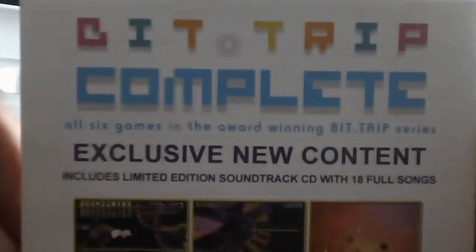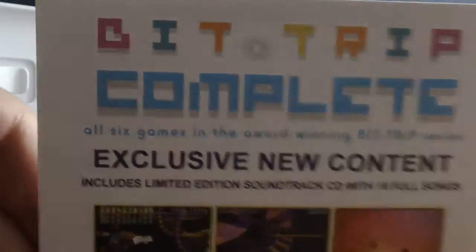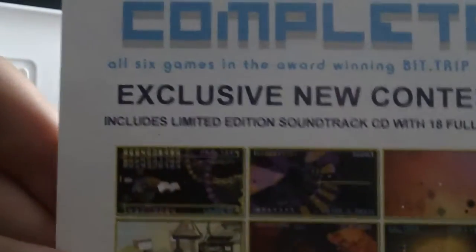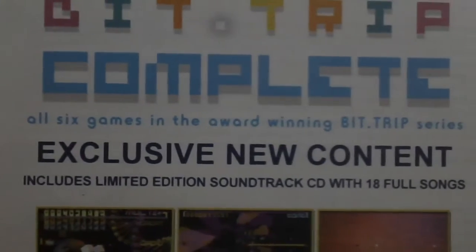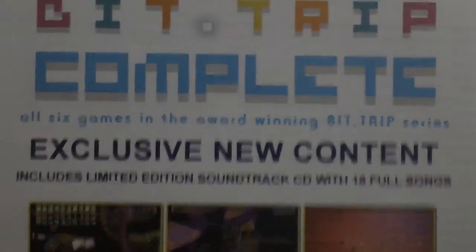Of course, the inside of the box looks like this. Empty. Of course, with its fair size manual and advertising for the Wii version that also came out at the same time this game came out. All 6 games in the award-winning Bit Trip Saga. Exclusive content includes a limited edition soundtrack CD with full 18 plus songs. Oh, wow, that's pretty cool.